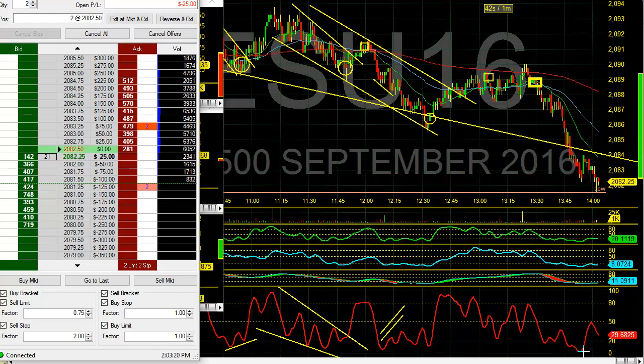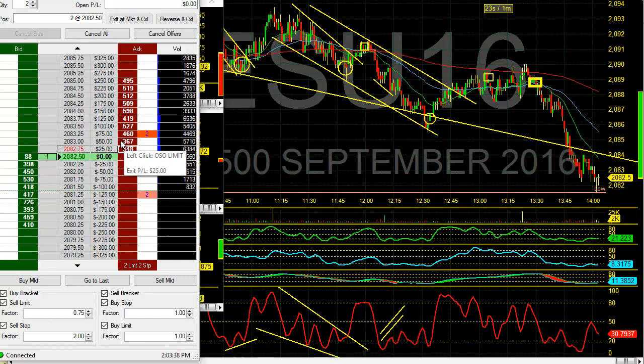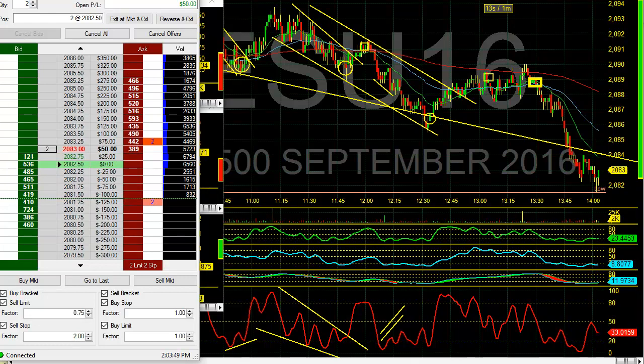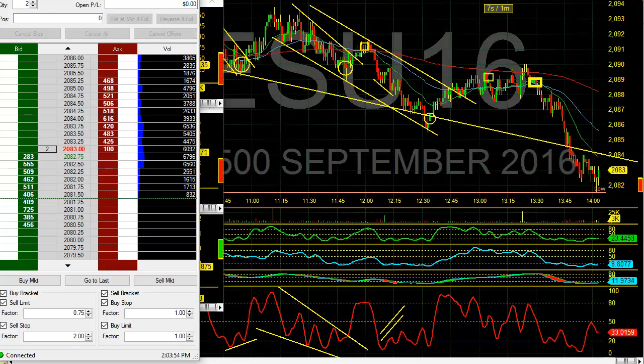Now this hasn't confirmed the divergence. We haven't gotten the confirmation here. It's about 203. Actually have a little divergence. Well, you can start to see it right here. And there it is. Fast little pop, get the divergence.